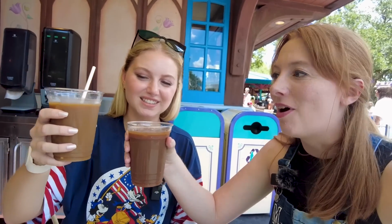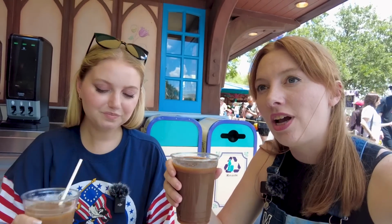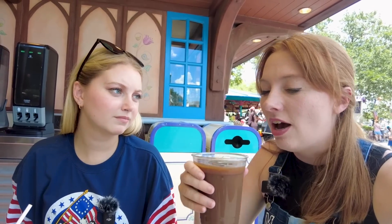And we are going to get Joffrey's cold brew. We're fueling up. Of course, this is just regular Joffrey's cold brew. You can get this at Friar's Nook and here at Cheshire Cat Cafe. It has not been on mobile order at Friar's Nook, so you do have to order it at the counter, which had a long line this morning, so we went ahead and got it now.